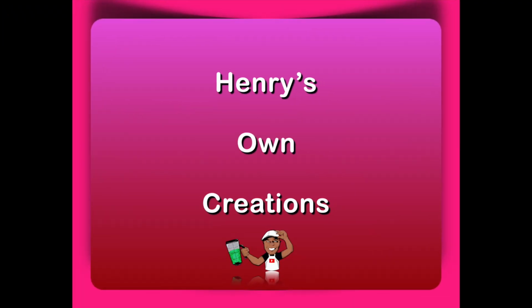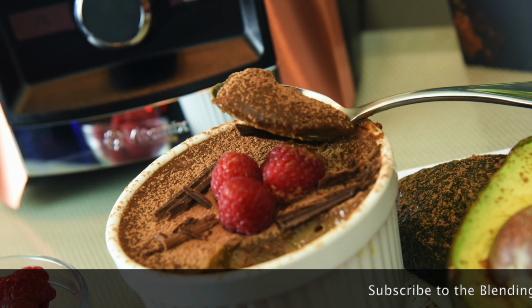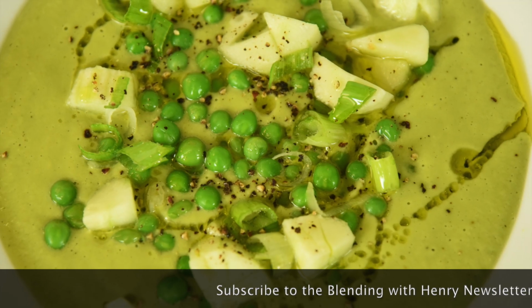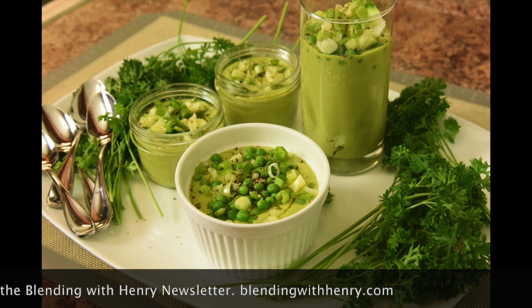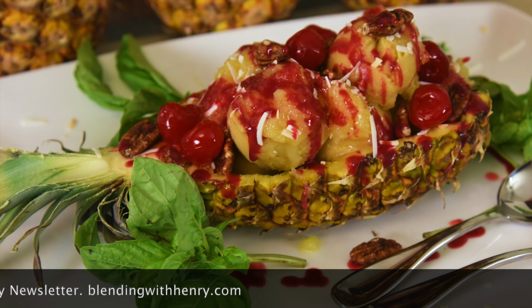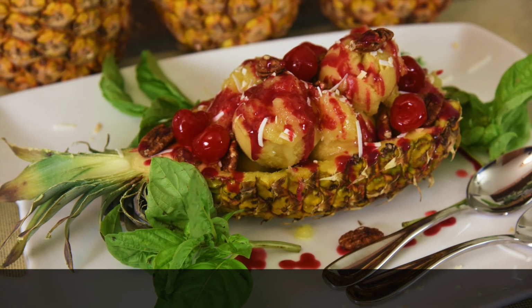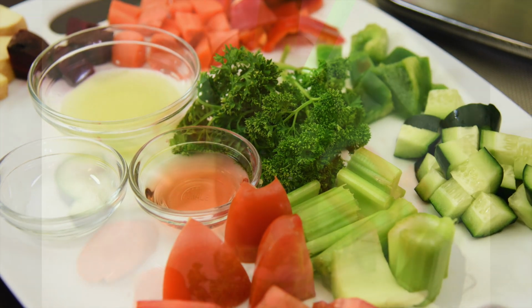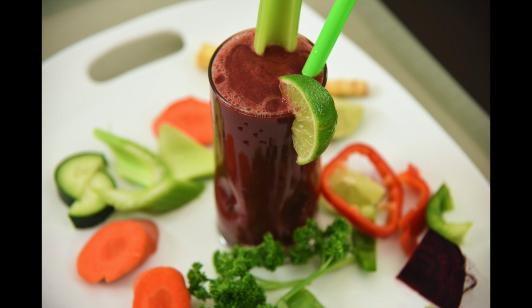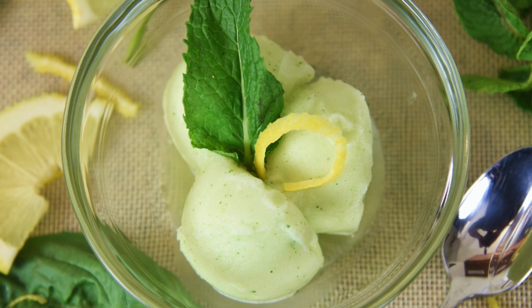This past year, I shared with you guys some of my own recipe creations I made using the Vitamix. The avocado chocolate mousse that is 100% plant-based. The green pea gazpacho, and I showed you guys many ways you could serve this to your guests. My Henry pineapple split, a guiltless treat that you'll feel guilty eating, okay? And I also showed you guys a mix of healthy ingredients for a tasty detox B12 smoothie of mine. My lemonade freeze drop, very successful recipe.